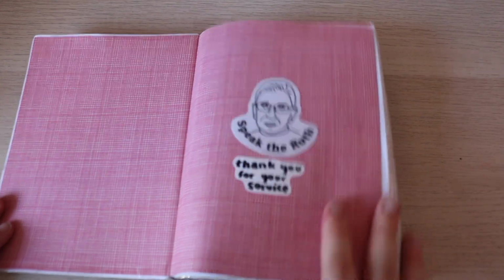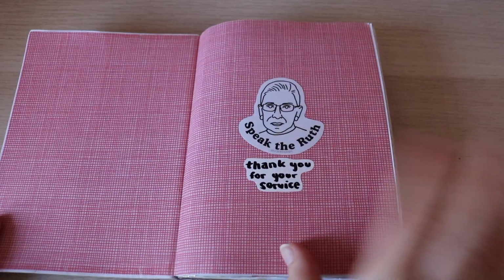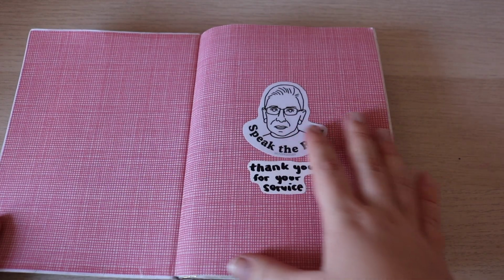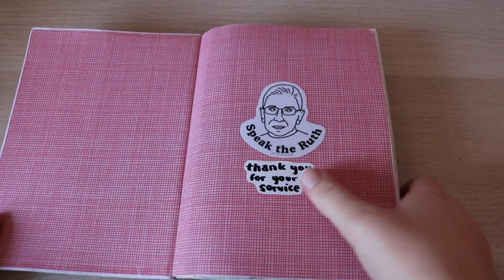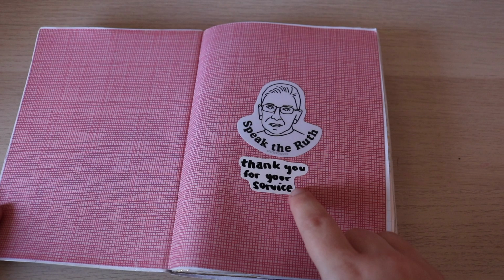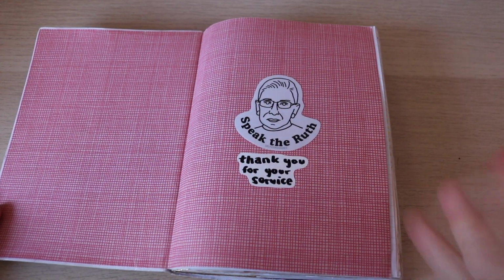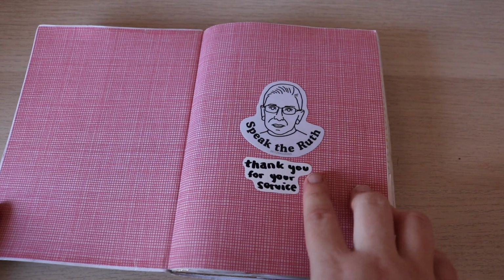So let's open it up. Like I said, I kind of dedicated it to Ruth Bader Ginsburg. Originally, I was saving this sticker for my journal after this one because of the election, but sadly she ended up passing away before then. And this, I had some extra sticker paper, the excess after printing some stickers from my Etsy shop, so I used it for this.